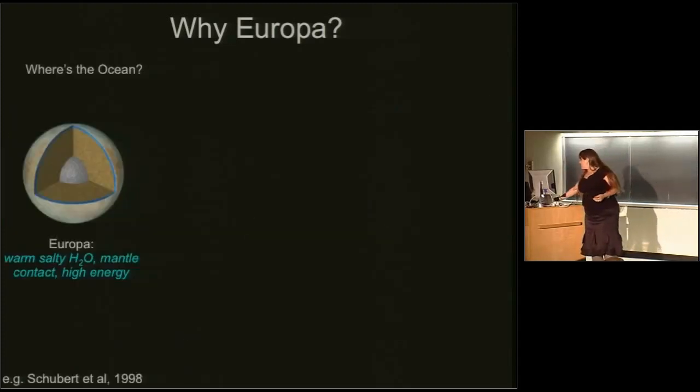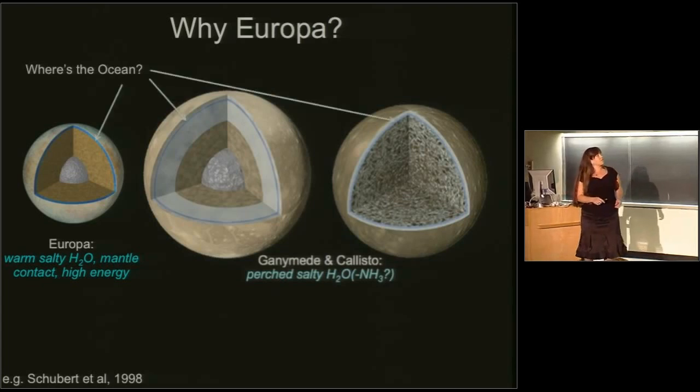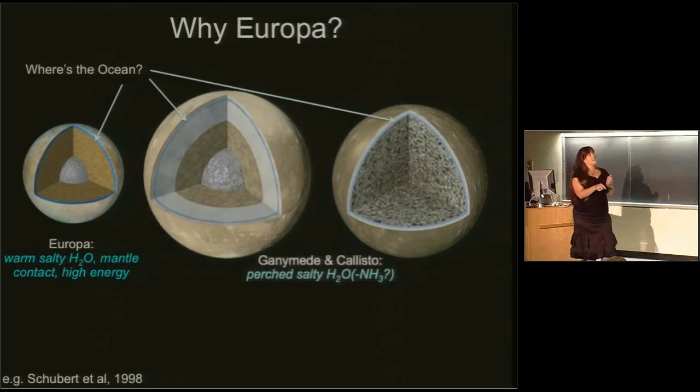Even in its own system, we ask the question, where's the ocean? So in the Galilean system, we've got Europa here with the ocean in contact with the rock down below. If we look at the other moons, Ganymede and Callisto, it turns out that their oceans are in a very different place. On Earth, we think maybe life originates at seafloor vents where water and rock is interacting. Well, on Ganymede and on Callisto, that opportunity doesn't exist. Here you have an ocean that's actually perched above different types of ice. Ganymede is so huge that it actually highly pressurizes the material, so you get a different phase of ice. And that ice keeps the ocean from interacting with the rocky core.